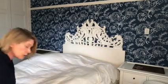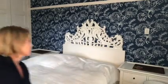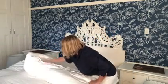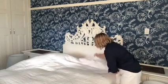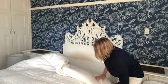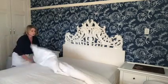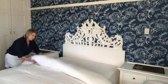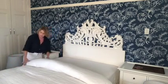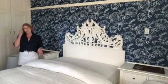We will actually put the bottom of the duvet down the end, and then what we do is we fold the end over and we create a little lip like so. Sometimes when we're styling to sell, we'll put the duvet right up the end, but other times we'll actually create this little lip here.